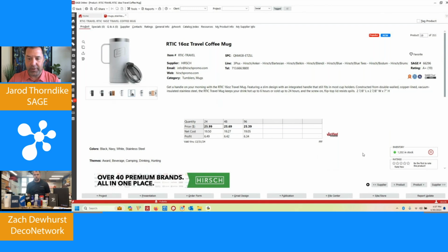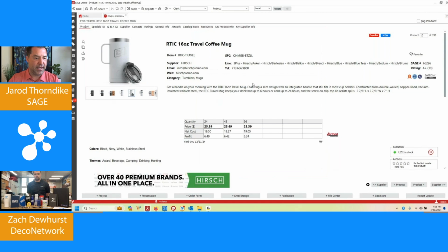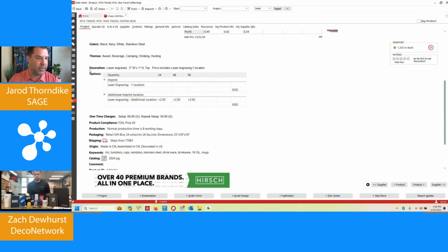Now, you mentioned the inventory, so you can look over here to the right and it says there's 1,202 in stock. If I click on this little arrow, it'll break it down based on the different attributes, especially from an apparel standpoint, by size and then by color. You can see what the supplier has on hand, and the last time they sent us that information. So pretty helpful.